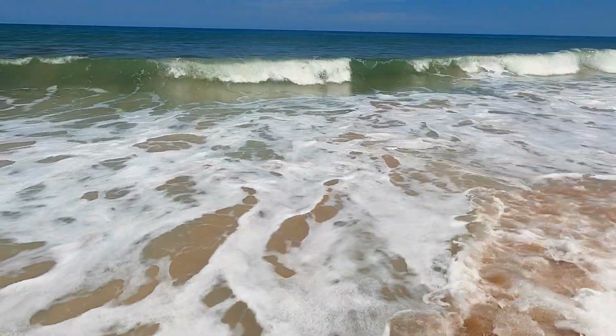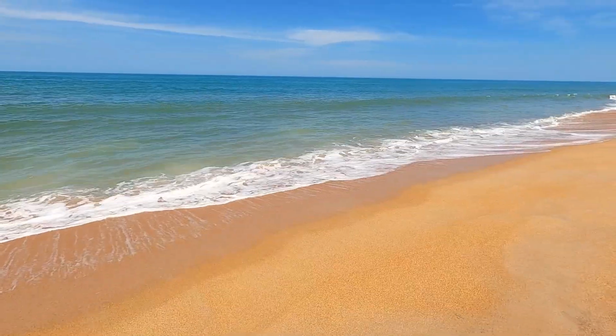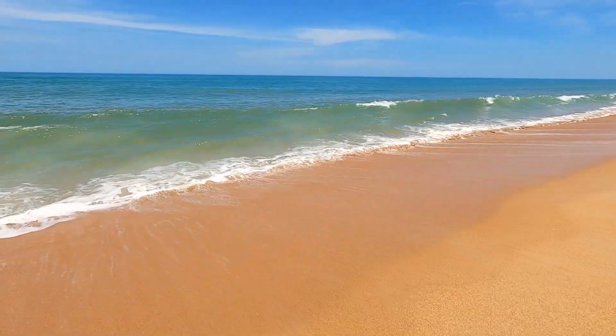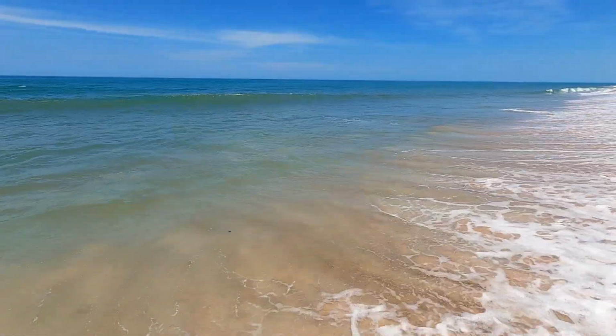Isn't this water beautiful though? Just the whole scenery, the gorgeous orange Coquina sand against this emerald green blue water. It just commands your full attention. Wouldn't you agree?